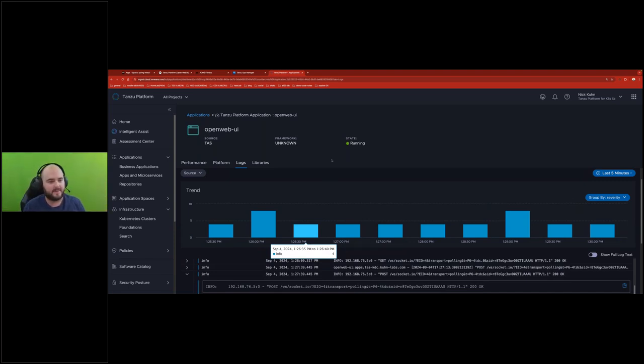Now this app isn't a Spring app, so we don't have the advanced Spring telemetry being shown here. But if you were to push a Spring app with the right telemetry configured, we'd see some additional data as well. So I'll go back to some of the slides here, and we'll move on. But that concludes the first demo.